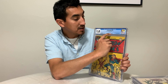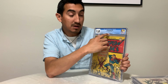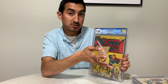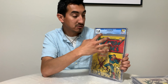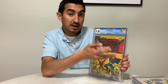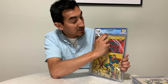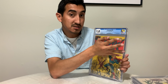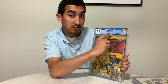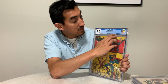You could push this in, punch it into CGC.com, and it'll tell you everything that's on the label here into their system of the website to make sure this book is legit, that it's CGC graded, that it's not a fake. So you always want to check that before you even buy a CGC comic, to make sure it's real. And you can check on the website if it's real or not.